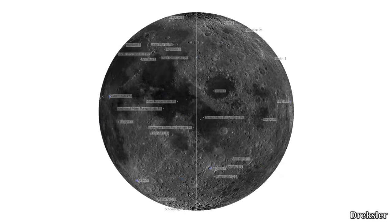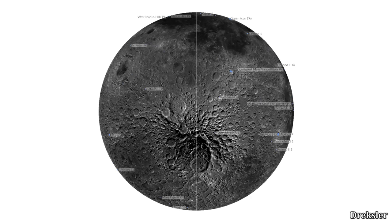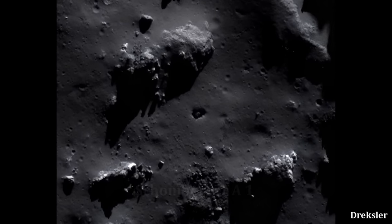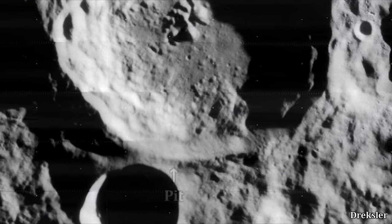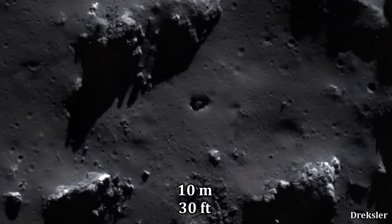Pits on the Moon were found at pretty much every latitude, except at very northern and southern latitudes. There are still, however, some pits which are somewhat there. For example, Schomburger A1 pit. It is very close to the South Pole. More specifically, it is located right between two very close craters: Schomburger, a crater 85 kilometers in diameter, and Schomburger A, with a diameter of 30 kilometers. The pit itself is about 10 meters in diameter.